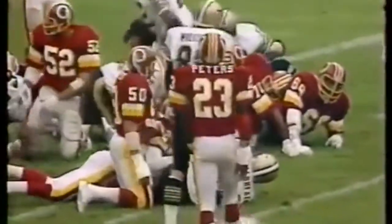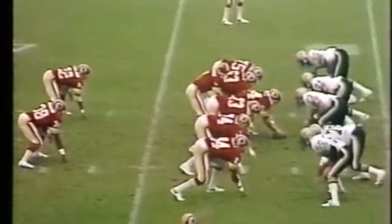The drive, Galbraith into the end zone, easy touchdown. They force him out, but it doesn't matter. He was already in. It's 14-3 Saints. They are in big control.